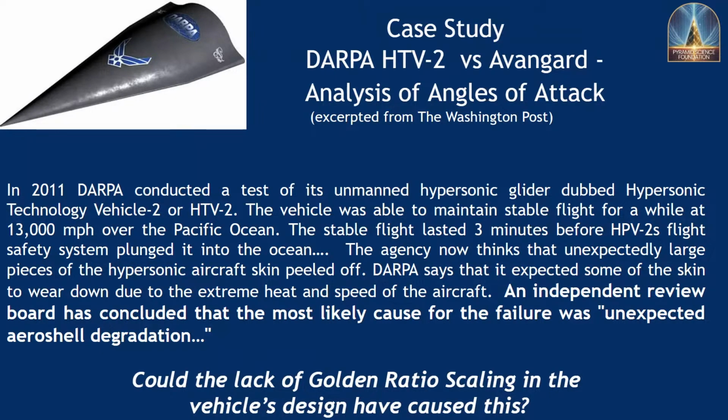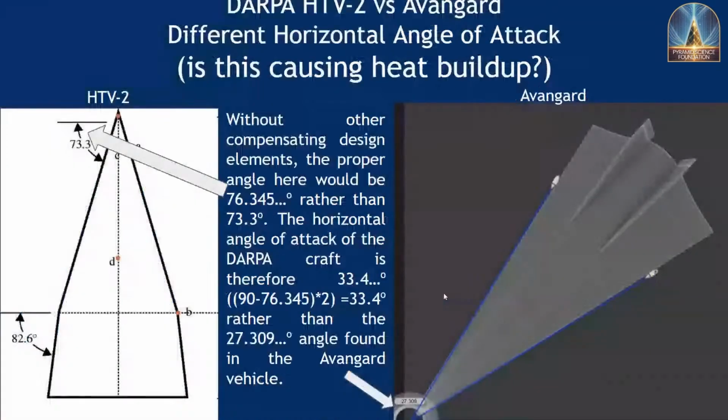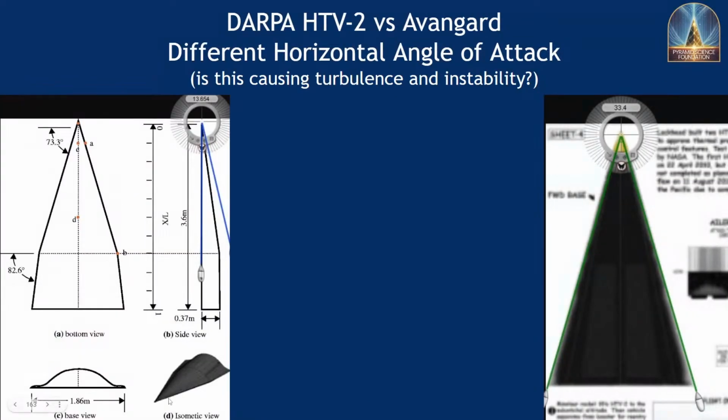From what I'm going to show you in the next few minutes, I have to ask the question, could the lack of golden ratio scaling in the geometry of this DARPA HTV-2 craft have caused this catastrophe? Well, we're going to look at the geometry of the DARPA HTV-2, and we're going to see that there is a substantial difference in the angle that's used in this craft versus all of the others, including the Avant-Garde. So I found this blueprint, and we're going to see the full blueprint. I'll show it to you here on the next page.